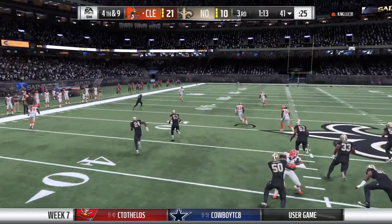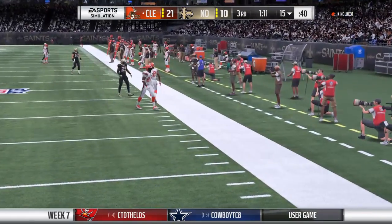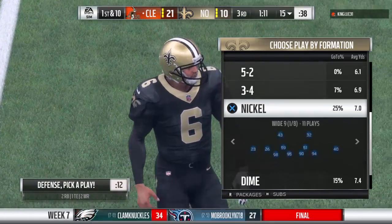And the kick's away as he angles this one for the sideline. And this will be out of bounds, and they spot it at the 15-yard line. Not too bad. The Browns offense heading back out to take possession.